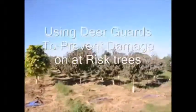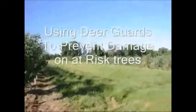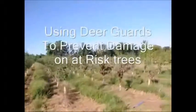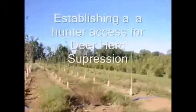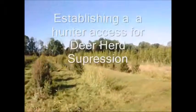After we plant the trees in the field, if they are not deer resistant, we try to put on deer guards. Deer guards are a plastic covering that just covers the bark of the tree. It does not prevent deer browse or deer eating it. It prevents bucks from rubbing their antlers on the trunk of the tree.